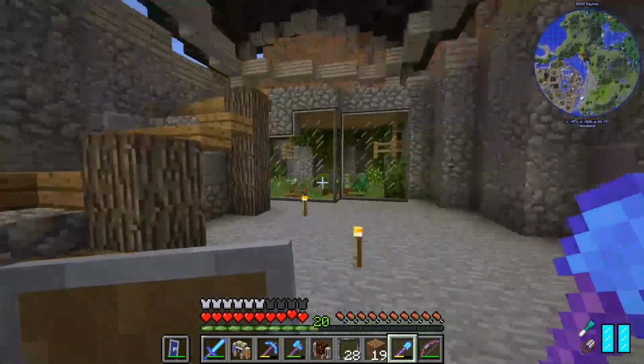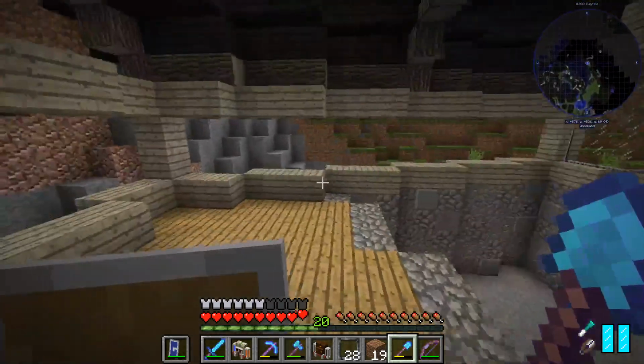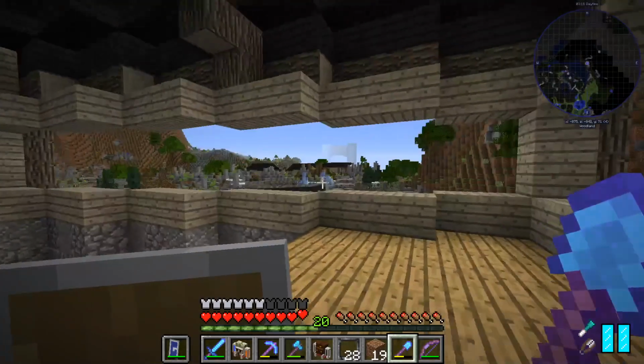How does it look on the inside? I didn't even bother to look at that. Yeah, it looks all right. I think it looks okay. Up top here is where people are going to be sitting and enjoying their coffee or whatever too. So yeah, that looks fine. Big open windows so you can see the landscape, especially the nice big waterfall over there and stuff. I think that works out pretty good.